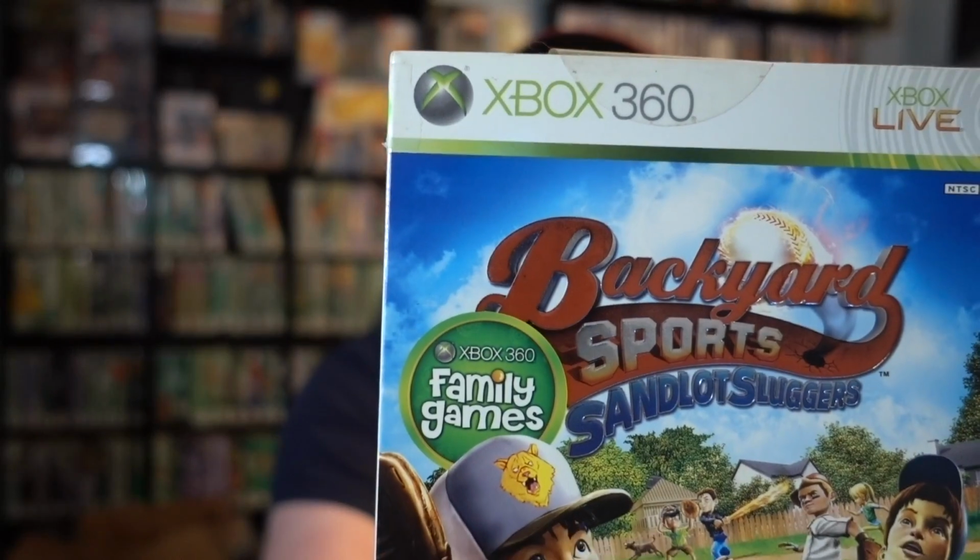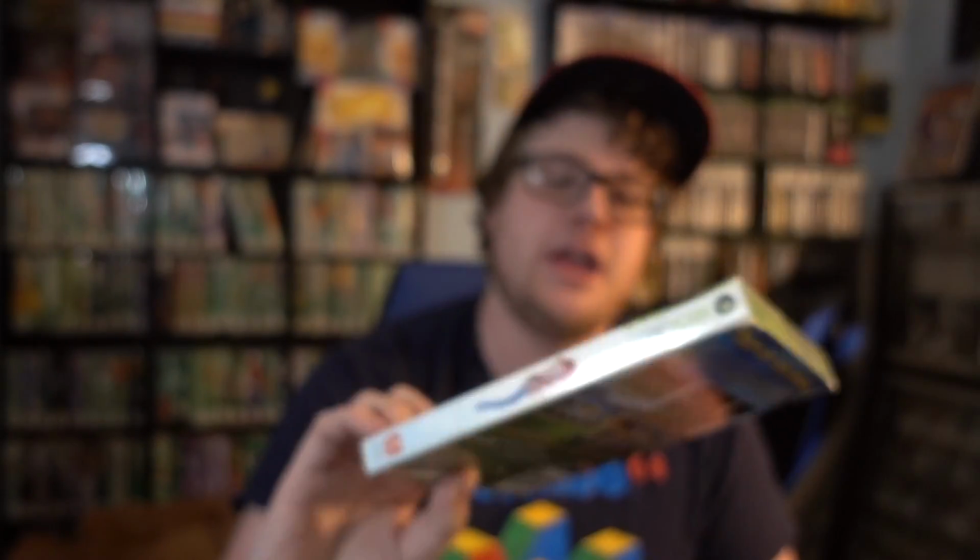Who knows? Speaking of Tales from the Bargain Bin, we have three classics coming at you real quick. Another 360 baseball game, Backyard Sports Sandlot Sluggers. Got that Xbox 360 family game sticker of approval. Now, one thing that I'm intrigued about, not the new multiplayer minigames, non-stop action or supercharged power-ups. It says, play as your favorite Backyard Sports character.